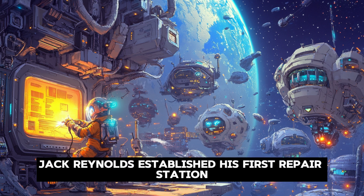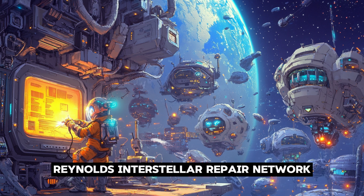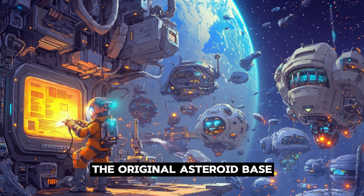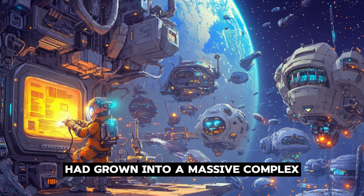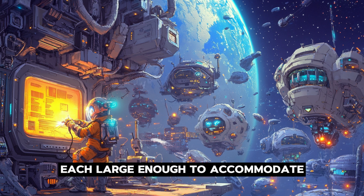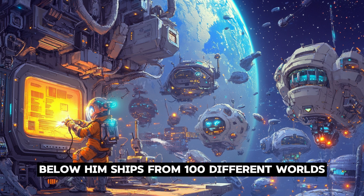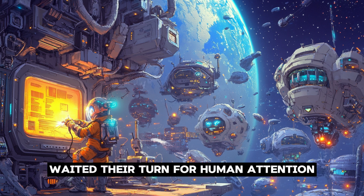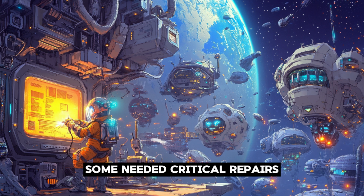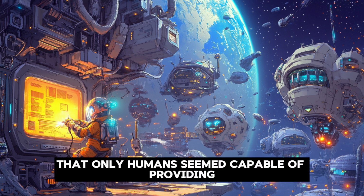5 years after Jack Reynolds established his first repair station, he stood in the observation deck of what had become Reynolds' Interstellar Repair Network. The original asteroid base had grown into a massive complex with 12 major docking bays, each large enough to accommodate the biggest vessels in the galaxy. Below him, ships from 100 different worlds waited their turn for human attention. Some needed critical repairs. Others simply wanted the efficiency upgrades that only humans seemed capable of providing.